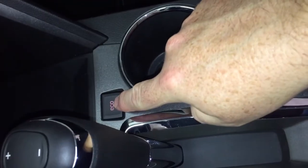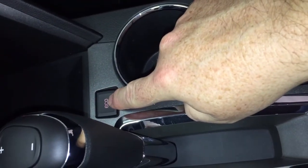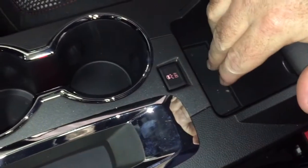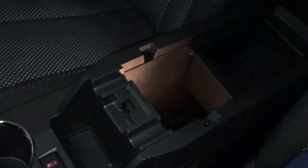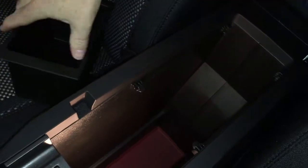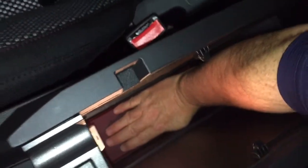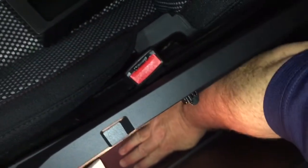Eco button, so if you use that, you're going to really save money on fuel over the course of the life of your vehicle. Traction control, nice leather wrapped armrest here. Opens up with a very deep storage space inside, and yeah, I got this removable storage tray, so you can take that out and put something a little bit longer or bigger in there. And very deep, I've got my hand flush to the bottom. As you can see, it's up past my elbow.